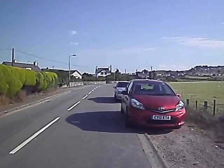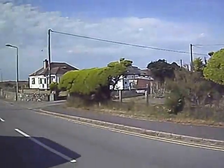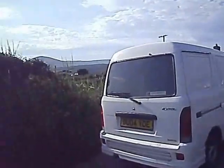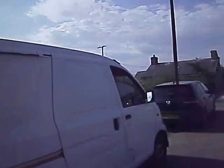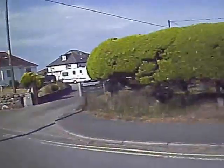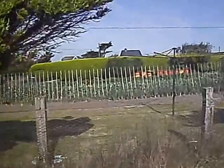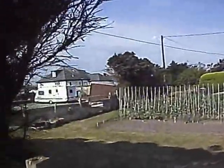Parked my car here for my regular walk to Llandanwg beach. Just show this quite extensive vegetable garden.